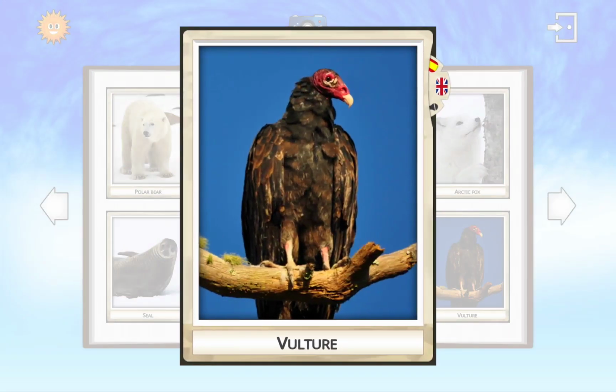Vulture. The vulture feeds on rotting carcasses, those of animals that are already dead. The vulture is able to smell and see a dead animal from very far away.